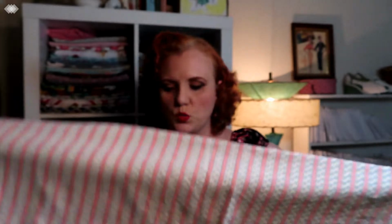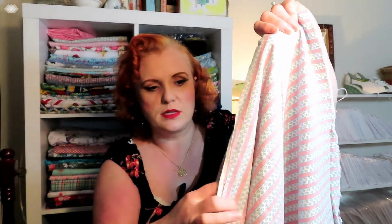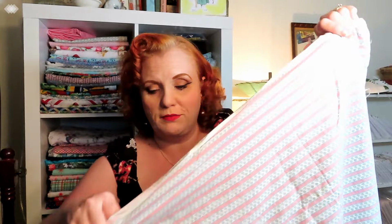It's new, but it has that very 1930s worn feel to it. Not sure what I'll end up doing with this, but it's two individual pieces, so it's most likely genuine feed sack. Two panels, probably about a yard each. Not sure, maybe a blouse, we'll see.